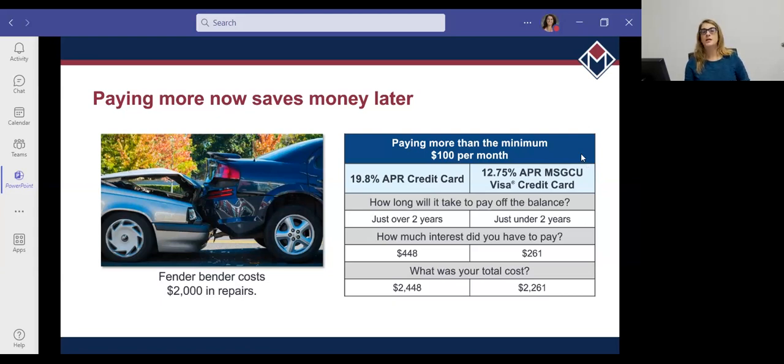If you were to pay $100 a month, 60 more bucks, one work shift, one night of babysitting, one day of work net. It takes just over 2 years, less than $500 extra. That's what the bad interest rate costs. You get the good interest rate, $261 extra. You paid off that $2,000 in less than 2 years. You did it for a mere $100 a month. And after all that, it costs you 260 bucks.